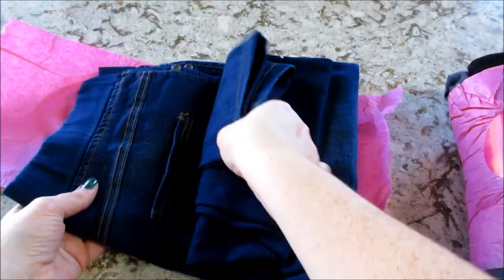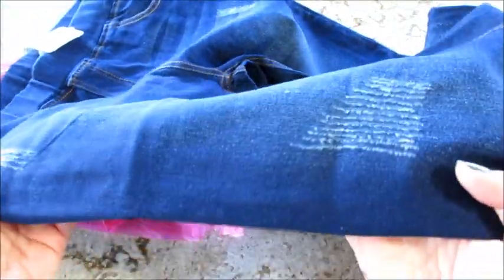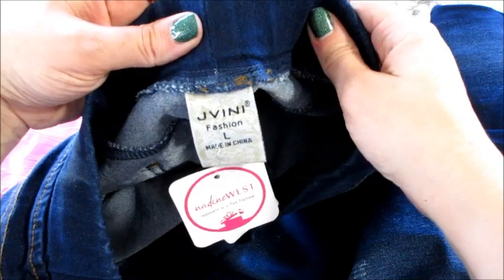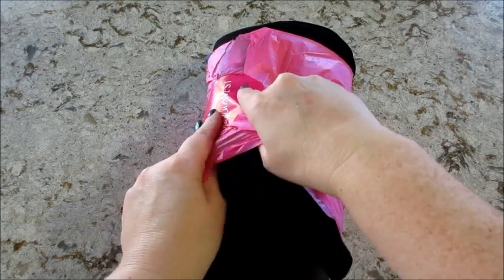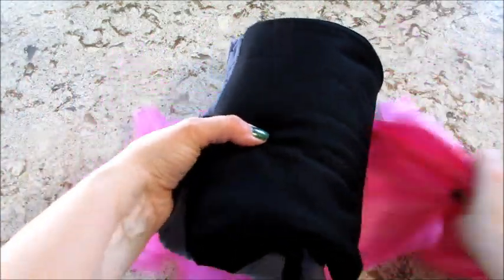And some jeggings. Got a nice dark shade, lightly distressed. And those are by Zuey, I guess is how you say that. Those are very nice. And I'll insert the prices too at the end. I do get these bags for free, so they put like a mark through the price. So sometimes it's hard to tell what the price is, but for the most part, I think I have it pretty accurate.